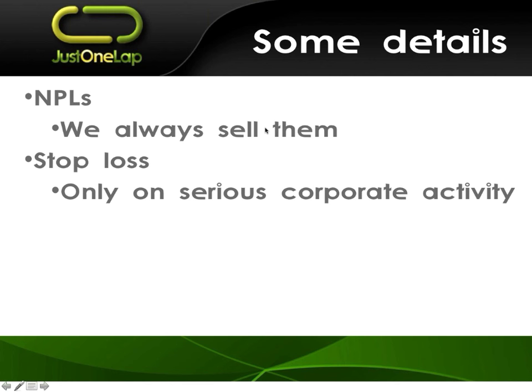So just a quick few bits of details. No paid letters, we get them occasionally. When we get nil paid letters, we sell them. We always sell them. And if the cost of selling is more than the value, we don't bother with it. The take up, you're going to get so few. We don't have cash in the portfolio to take up shares because we're always pretty much fully invested apart from dividends. And then stop loss, Nimi, perfect timing. So no stop loss except serious corporate action.